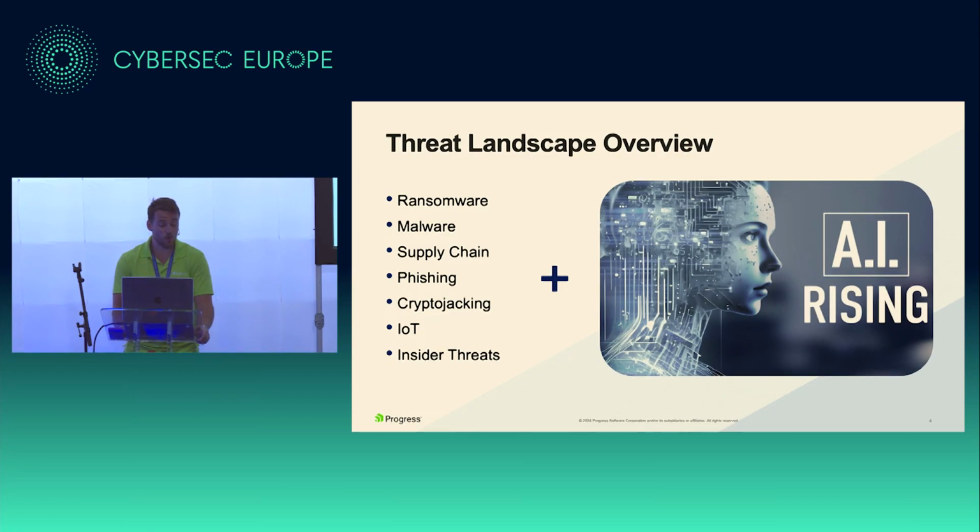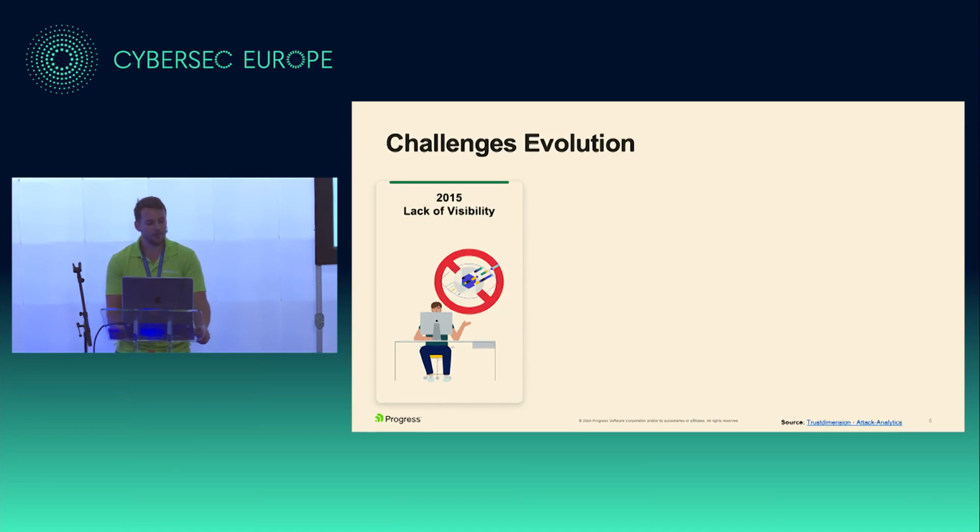If we look at the challenges and how things have evolved, I'm sure many of you remember that a couple of years back, like in 2015, we had zero visibility. We had some operational problems. There was no network connectivity. You needed to manually sift through the data and figure out where the problem was to find out how to deal with it.